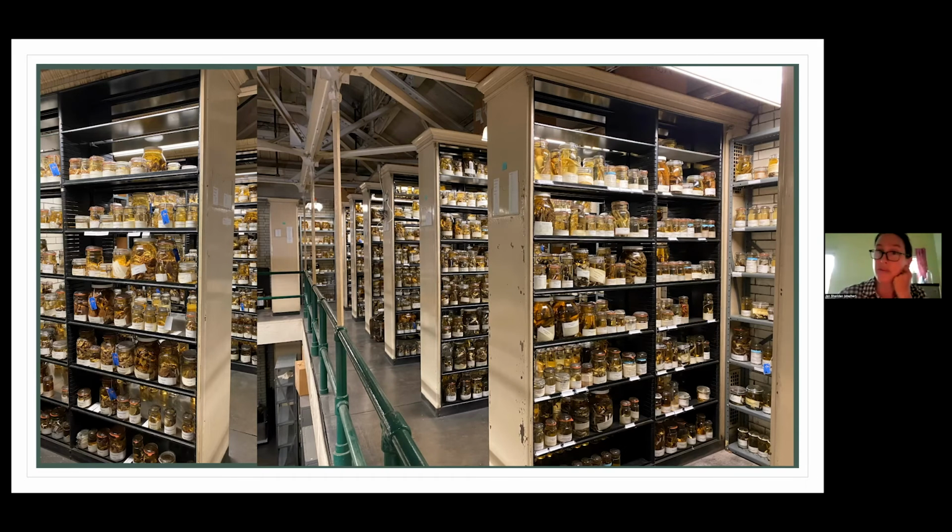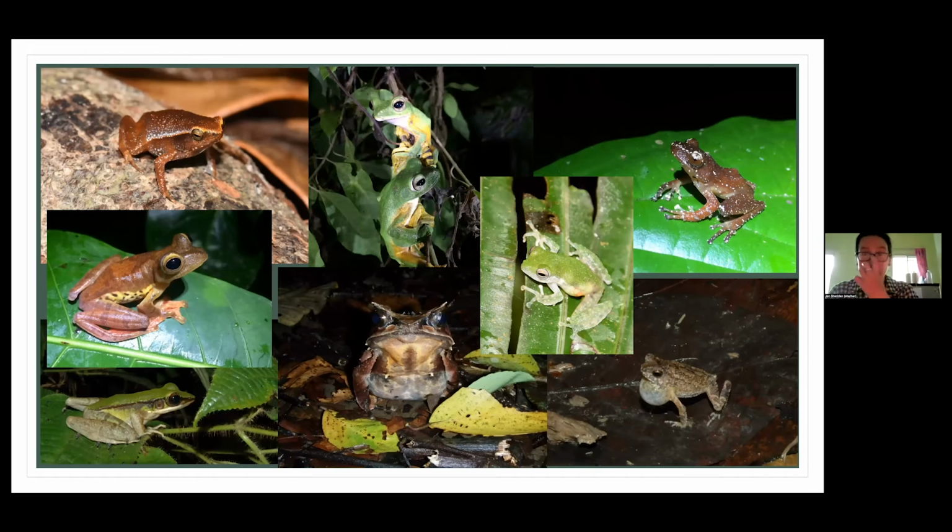I have focused on frogs for the most part. These are all frogs from Borneo. That's where I currently am, and I'm going to talk a little bit about what I'm doing here at the moment. But this is just to show you one of the reasons why I love frogs. I just think they're so cute. Most of these are tree frogs, which are very photogenic.